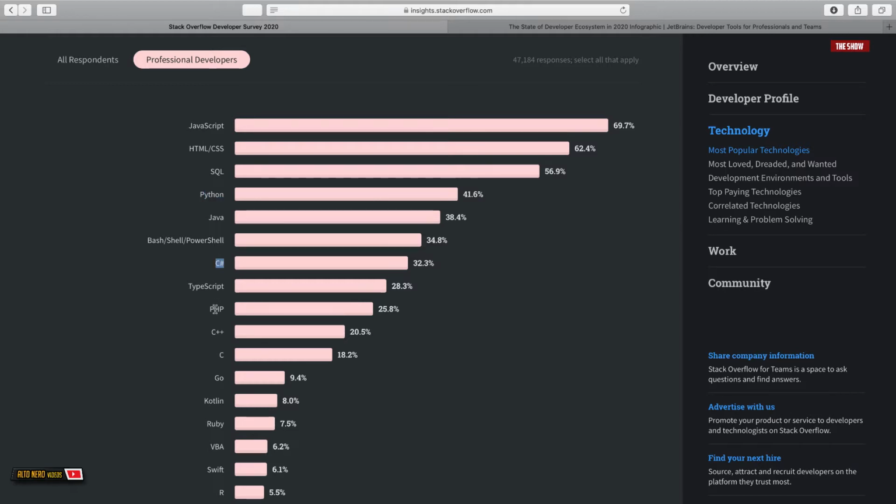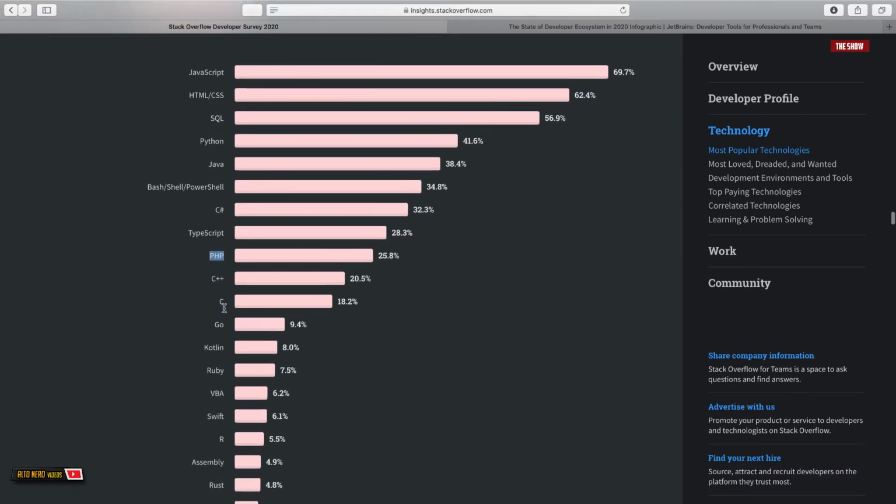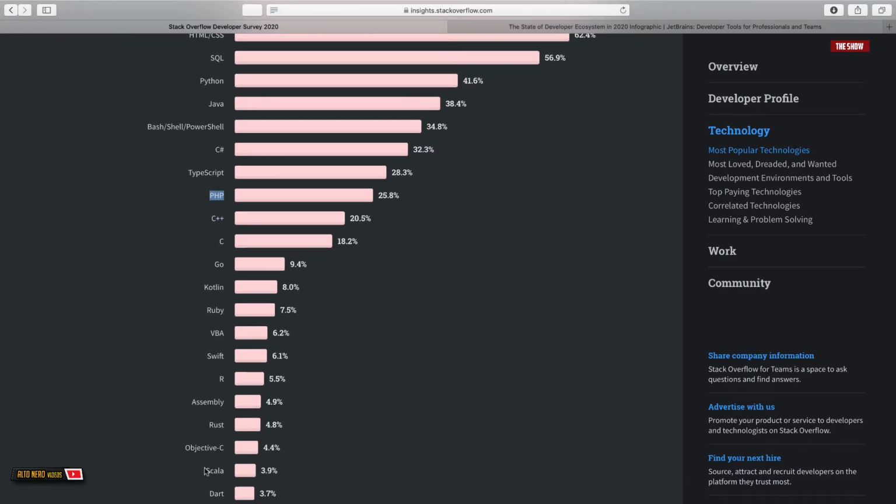PHP, I'm so surprised that PHP is out there. I've never written PHP before, but I'm still surprised that it's out there. I didn't know that people still use PHP, but it's interesting to find that PHP is still being used. And Scala is down there. I write Scala a lot at work, and it's a great language. I love it. It's a functional programming language, and if you can learn Scala, you can learn any other language in the world. I promise you that.